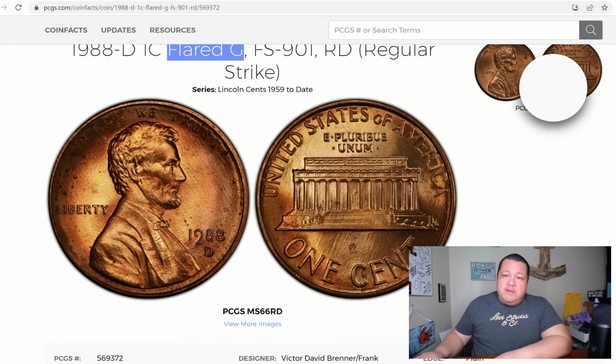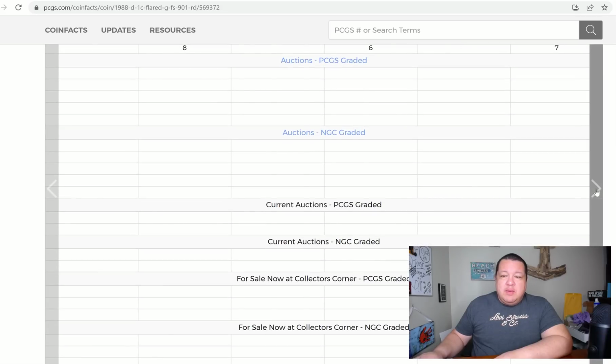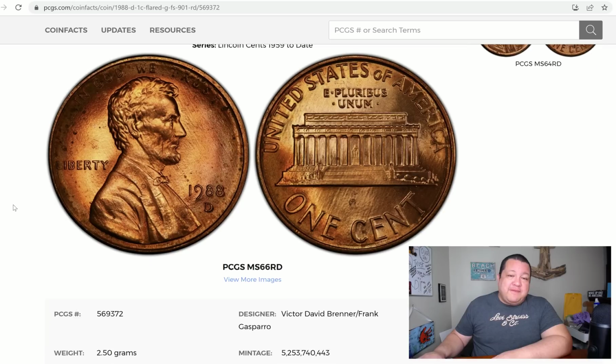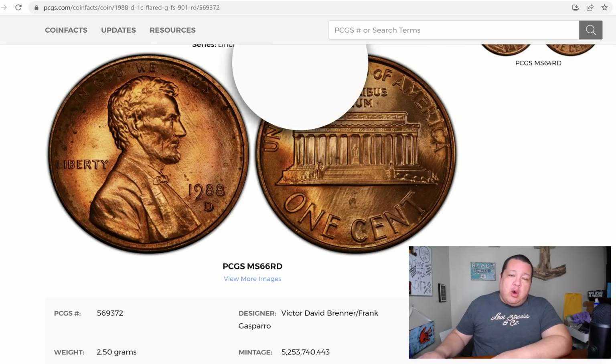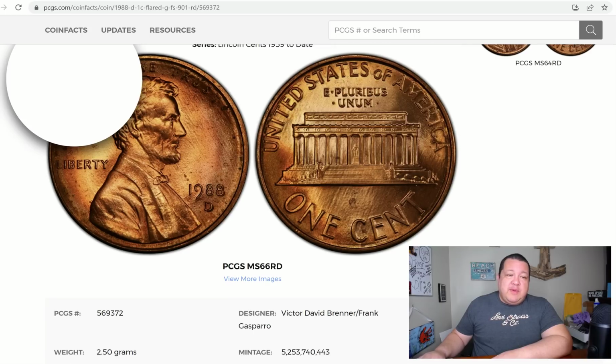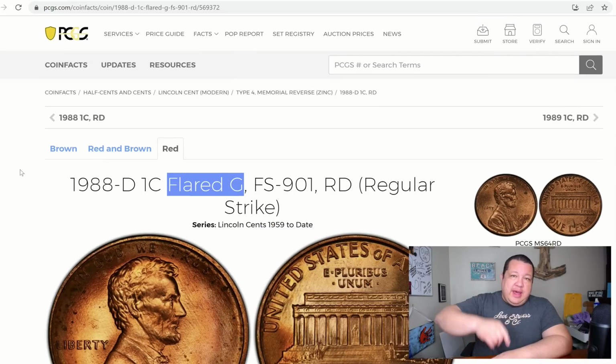We do have a few full red examples that have graded in the past. But when we scroll all the way over to where there are some actual pops, Pop 6 for mint state 67, $2,500. So, yeah, they're both quite valuable. They're a great find when you do come across them. If you're hunting through BU rolls of these, always look out for this variety. If you're searching through BU rolls of 88Ds, this should be front and center for a lot of you, and not just that doubled ear. That's another great find as well.